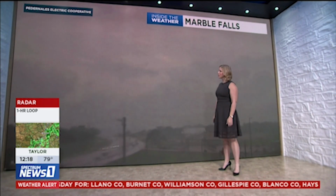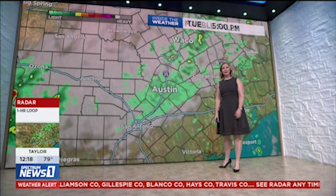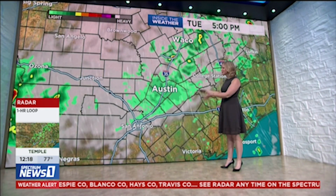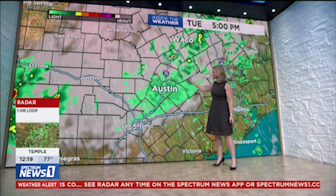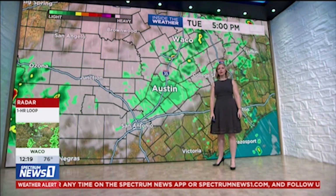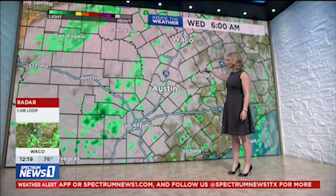And as you can see from our Pedernales Electric Cooperative time lapse, it was just a kind of gross morning across the hill country. Now, things will really ramp up rain-wise over the next 2 days. You can see a few spotty showers, maybe a rumble of thunder or two later this afternoon and evening. And then we'll see some storms overnight, possibly in the hill country.